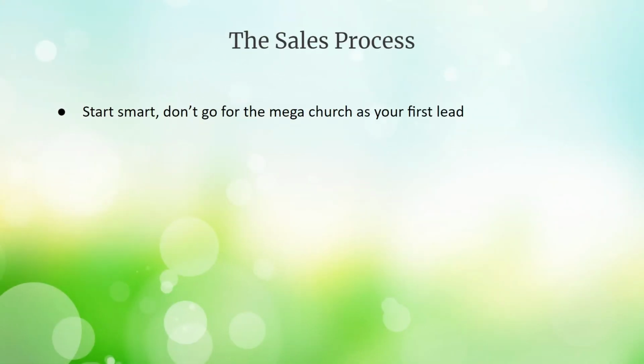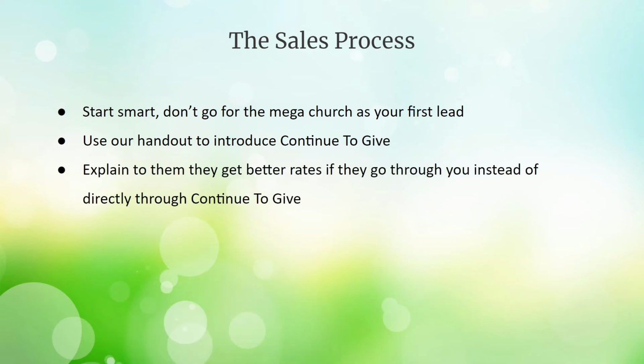Next, the sales process. So what should you be expecting when you start presenting Continue to Give? Like I mentioned before, start smart. Don't go for the mega church as your first lead. They'll take up a lot more time and there's a lot fewer of them. Use our handout that I just showed you to introduce Continue to Give. Go over the benefits with them. Explain to them that they get better rates if they go through you instead of directly through Continue to Give.